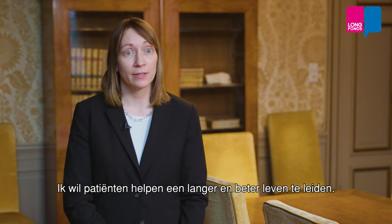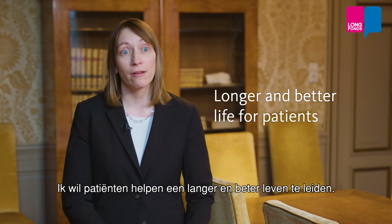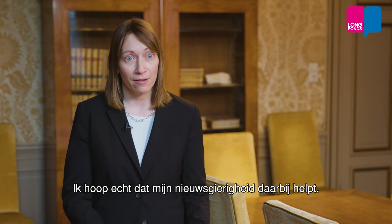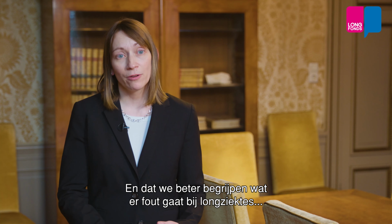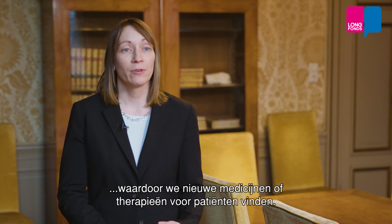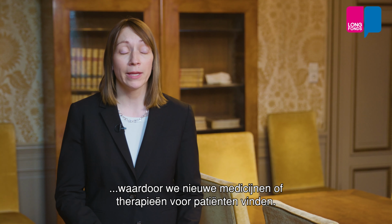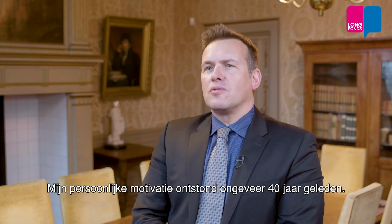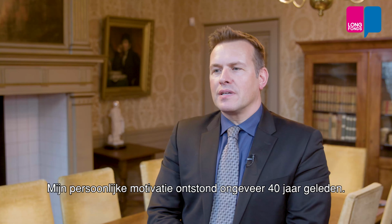What I want to do is ultimately help those patients live a longer life and a better life. And I'm really hoping that my curiosity will help with that, and that by better understanding what might be going wrong in lung diseases, we might then find a way to have perhaps new drugs or new means of therapy for patients.